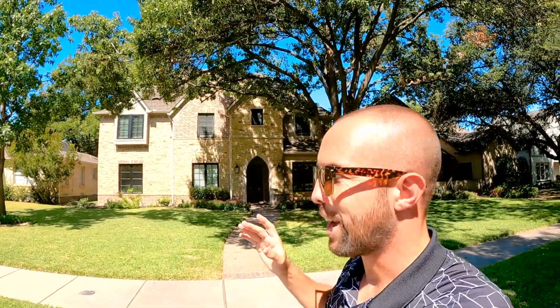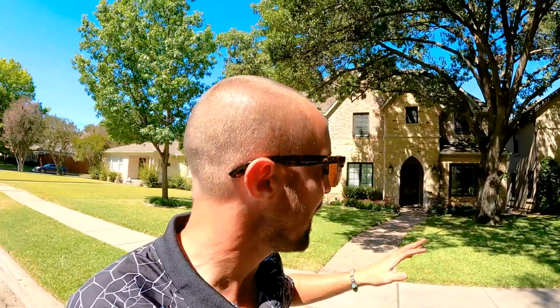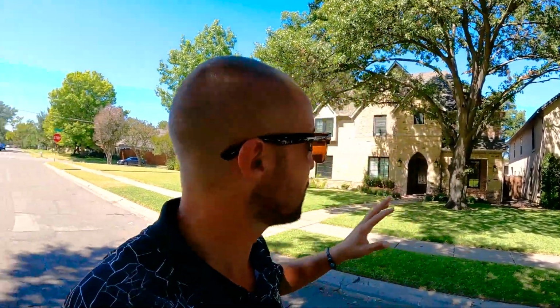So, when I think of Lakewood, this is kind of what I think of, right? Maybe not this new, so to speak, well, 2005, it's 15 years old. But this is the vibe that I think about when I think about Lakewood. That style, that brick and stone combination, you're going to see a lot of, and it's pretty popular here in Texas. And then we're walking alongside the mail lady right here, getting her exercise in.